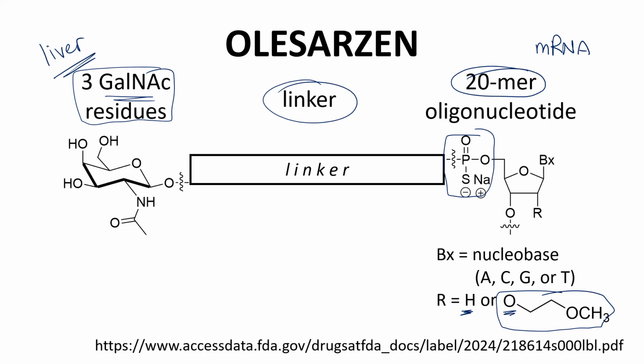Olezarsen is a very large compound with a molecular weight of over 9,000 grams per mole. Structures with this size and functionality are not orally absorbed and therefore must be administered through injection.